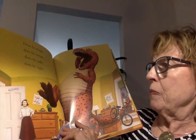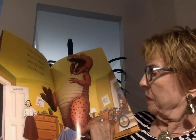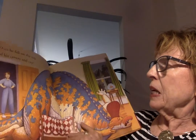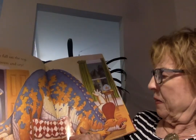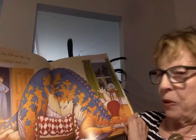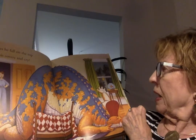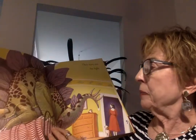Does he mope? Does he moan? Does he sulk? Does he sigh? Does he fall on the top of his covers and cry? Oh, there he is. Now that is quite a picture of the dinosaur on the top of his bed, crying and crying. I think this is a dinosaur who does not want to go to bed.